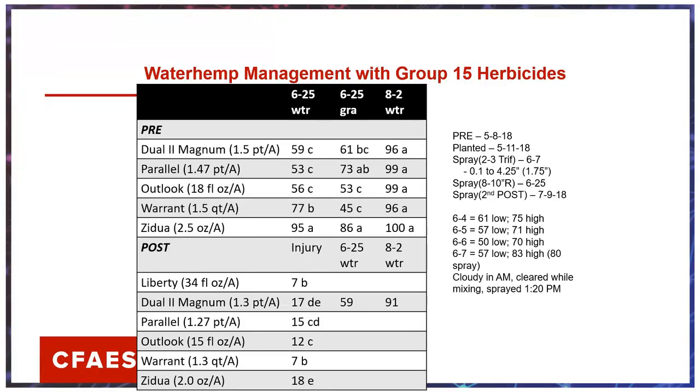And in this particular study, because I had that poor control with the Liberty to start with, after my second application, I only got 91% control. So if you don't get the plants controlled with Liberty the first time around, you're not going to get all of them controlled with a second application either. But it did do a pretty good job. We did go from 59% to 91%. So it was pretty good, but not perfect.